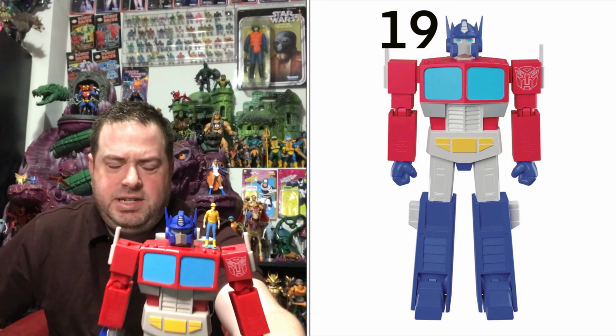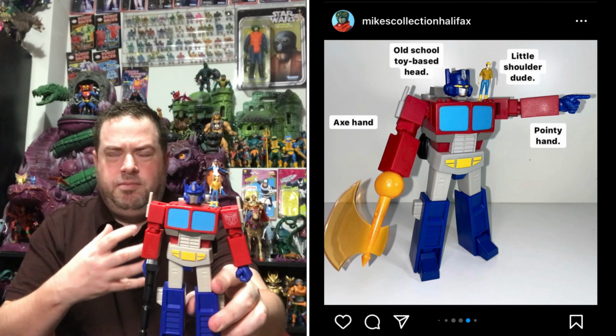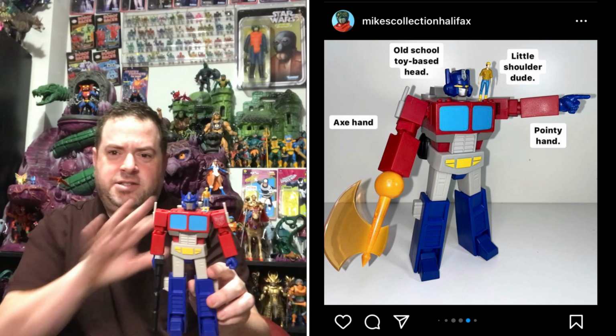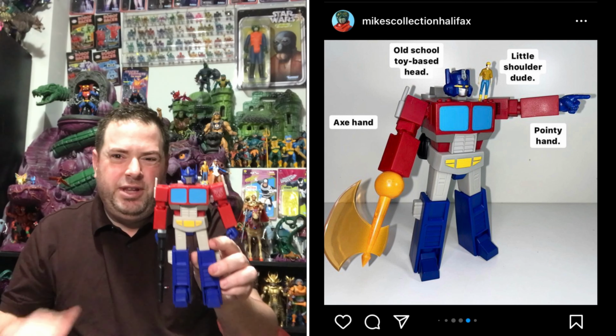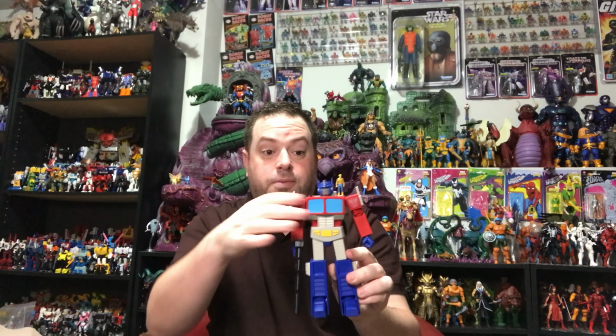And one of the coolest things I think he came with is an alternate head, which looks like the vintage Optimus Prime toy. And I really didn't know how I was going to display him on my shelf. Ultimately, I decided to go with the animated look. But that original toy head is a really cool add-on and really kind of elevated this figure to have him sneak onto the list. So there you go, Optimus Prime.